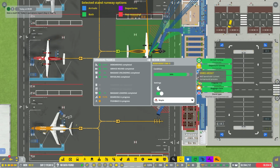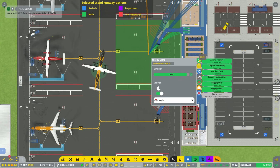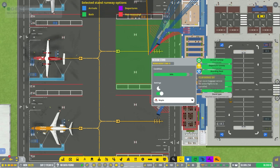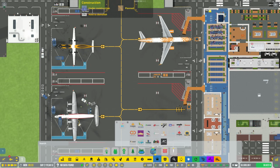I would like to do the same with you. This might be silly, but I want to do this. I want to get the Maple flights in here as quickly as we possibly can. So close you and reopen. And what we're also going to do is go in with some decorations.